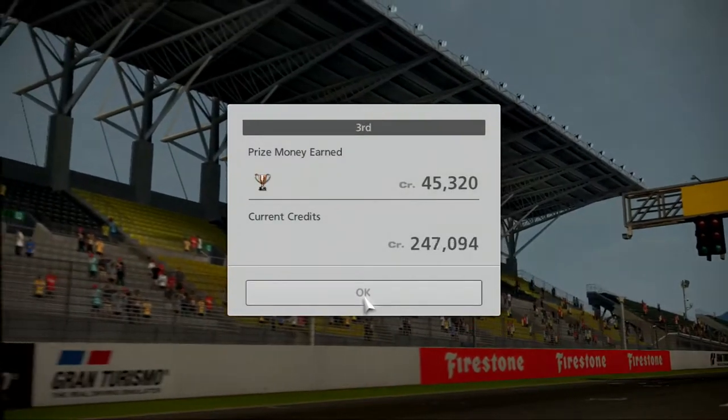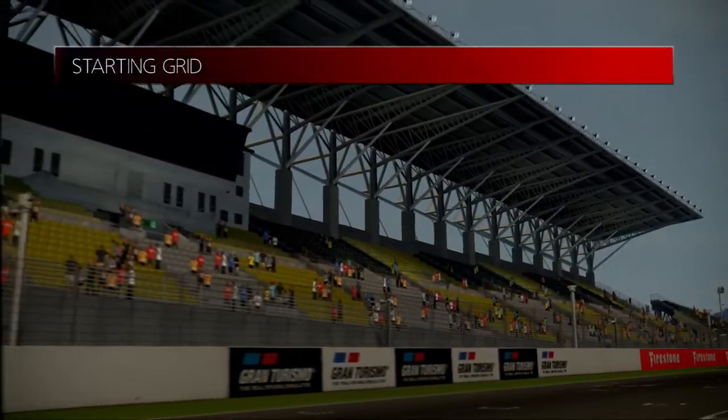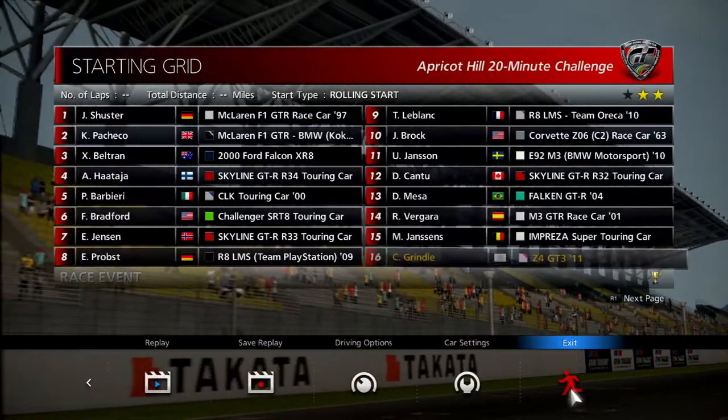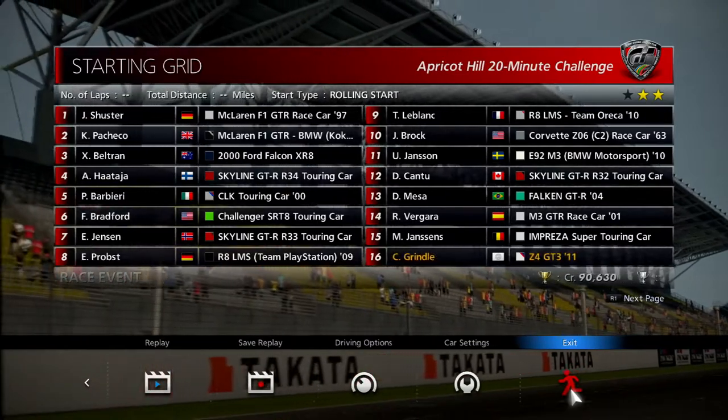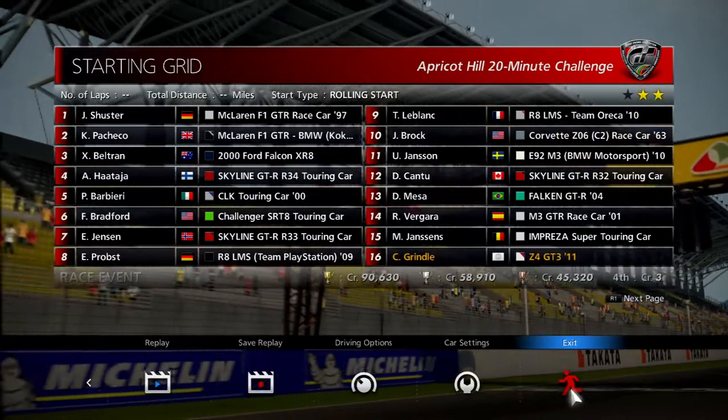If I get another McLaren F1, right, in the next race, oh my god, I'm going to be so mad. Like, if I get a McLaren F1, that's just ridiculous. Absolutely ridiculous.